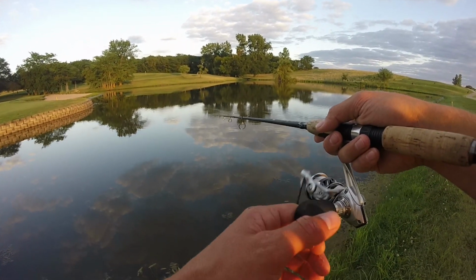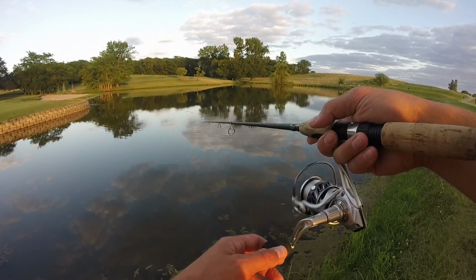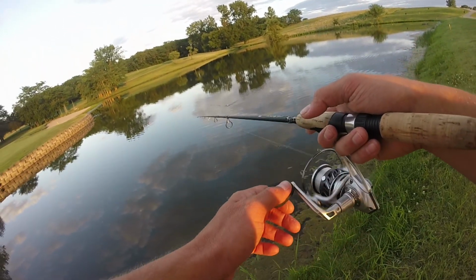I'm just slowly reeling this bobber and jig in. You know, if you got minnows, you could leave it out there, but then you're just waiting for a crappie to swim by. I think that's a little boring, so throwing the little jig at them.